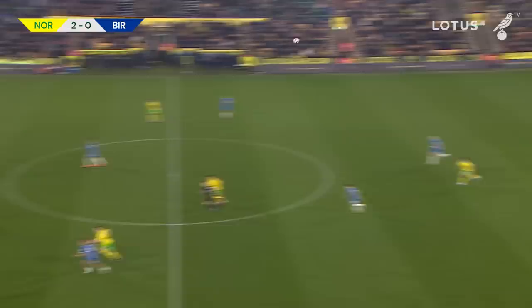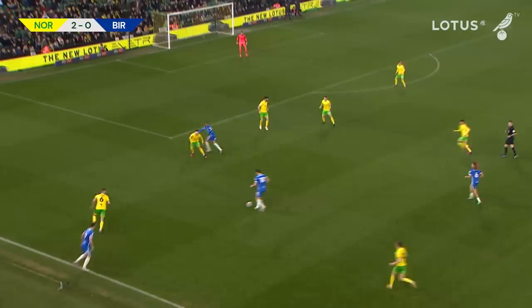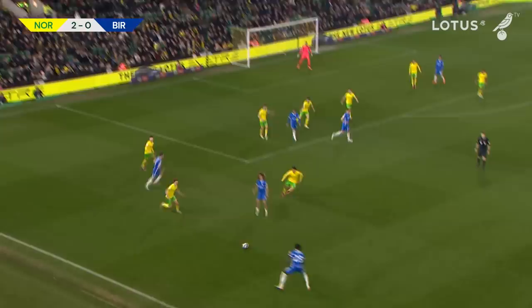Hanley gets himself underneath it, doesn't get any contact on it. And it's Hogan who will hold it up now for Birmingham and bring his strike partner Zutkovic into play. Left corner of the Norwich penalty area as Birmingham look at it. Back to Hogan on the left-hand side. Carrow Road finding its voice as Norwich try to protect their two-goal lead.